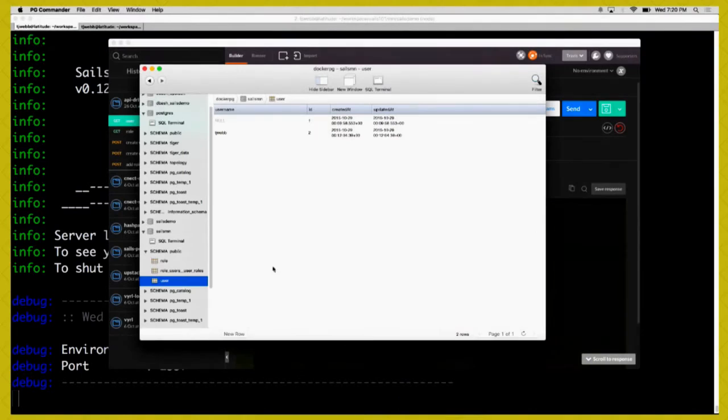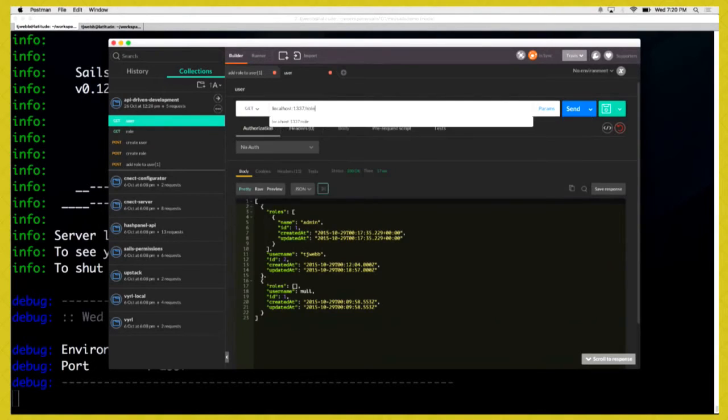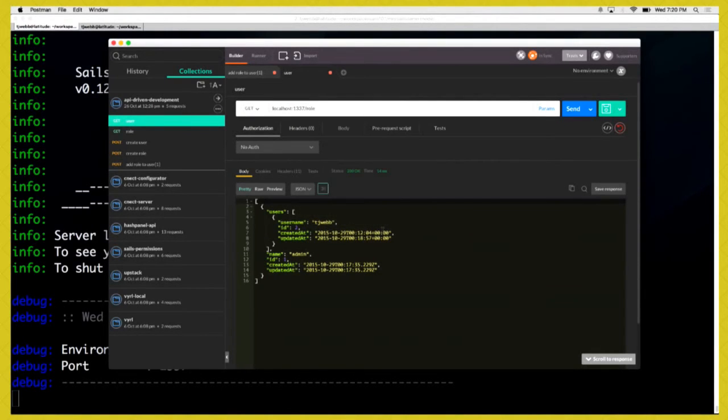Out of curiosity, do you also have the route of role/1/users where you can pass an ID 2? Yep. You can do it either way. So if I do slash role, now each role has the users attached to it.